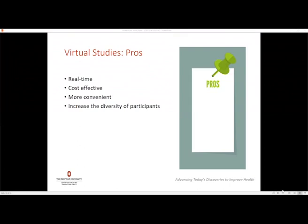So people can just hop on whenever they have a quick second and do whatever they need to do for your study. And they also increase the diversity of participants, opening up these trials to people with mobility issues, the elderly patients, and people who live in rural areas. So there are pros to doing virtual studies.